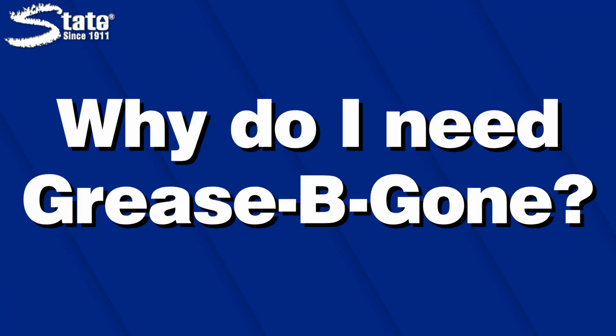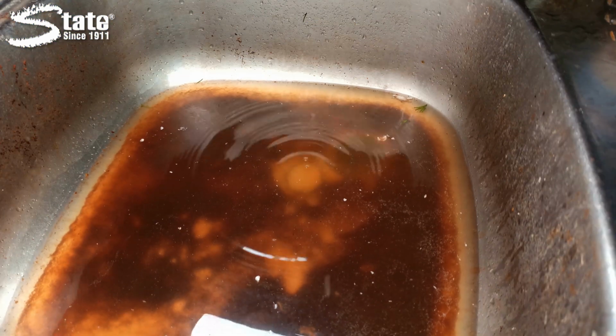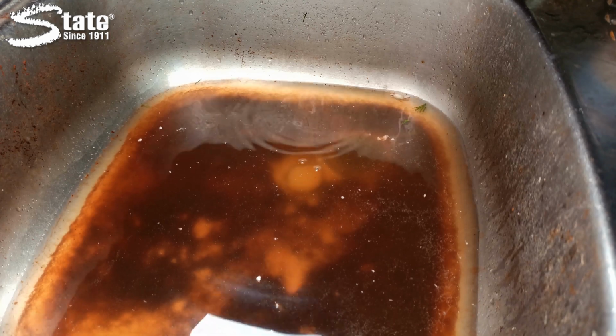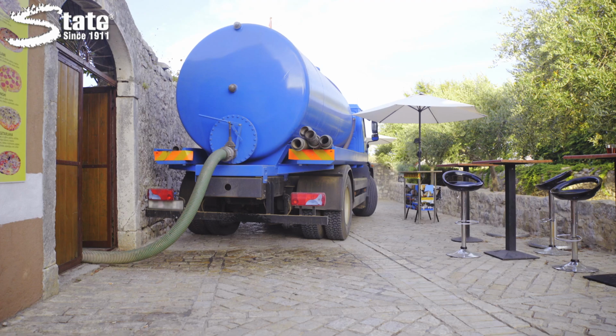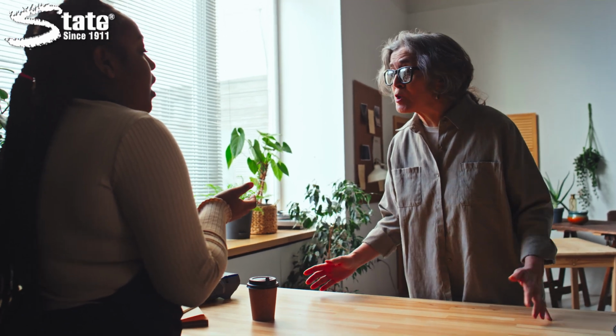Why do I need Grease B Gone? Unmaintained drains at your facility can result in backups that can prevent proper flow and could even prevent your grease trap from functioning properly. If the issue is left untreated, it could result in drain snaking, frequent grease trap pump outs, or possibly replacing your drain lines entirely. On top of that, the foul odors that are accompanied with fog buildup could have a negative impact on workers or could leave a negative impression on visitors.